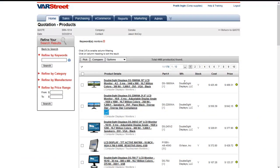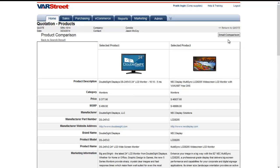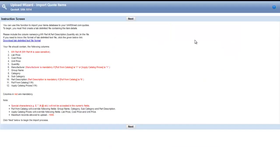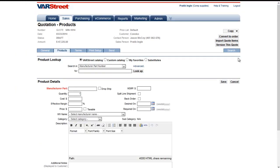You can also compare 2 or more items and email this comparison to the customer if required. Once ready, just add the items to your quote. VARStreet also allows you to import items from an external spreadsheet into your sales quote, or you can also add a non-catalog item if the item that you want to quote is not already in the catalog.